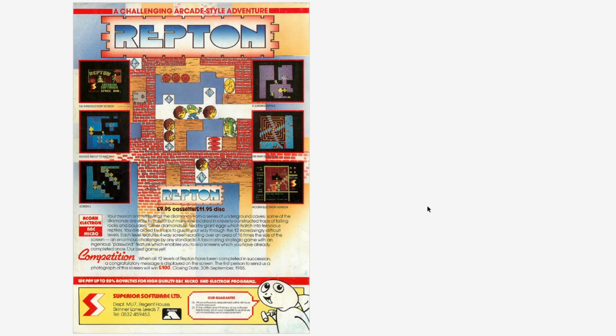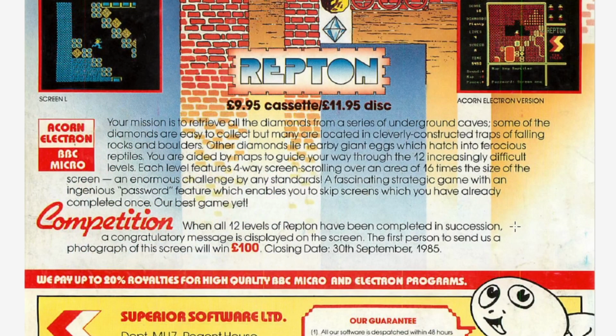This one's for one of their most famous games, Repton, which really marked the start of their high quality original productions. Along with 6 screenshots of the game, there's also some cartoony artwork representing the gameplay, and at the bottom you can see there's a competition that says when all 12 levels of Repton have been completed in succession, a congratulatory message is displayed on the screen. The first person to send us a photograph of the screen will win £100, and it had a closing date of the 30th of September 1985.